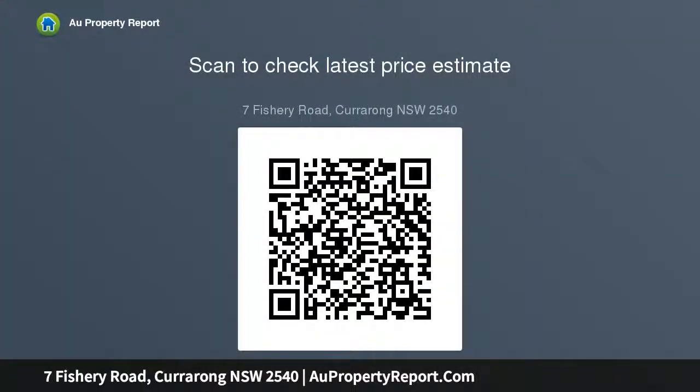Currarong is a picturesque coastal village boasting unspoiled beaches, bush walking tracks, boat ramp, local convenience store, restaurant and bowling club.